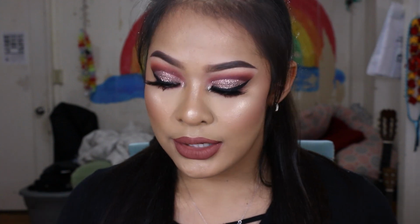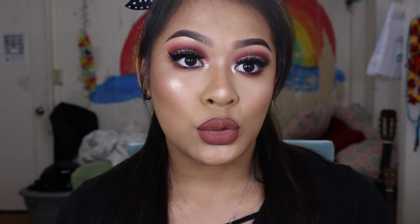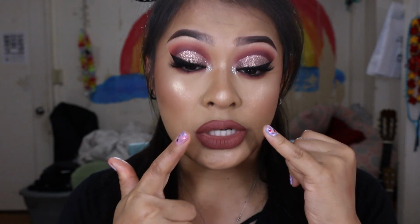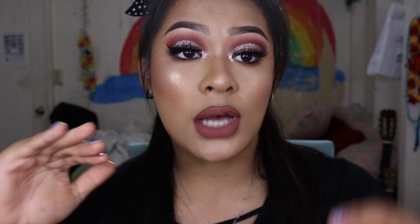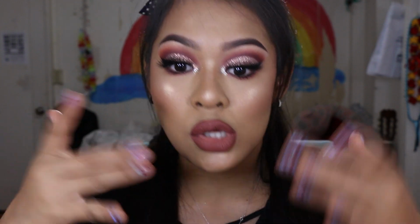So for my inner corner, I use the Urban Decay Heavy Metal in the shade Midnight Cowboy to highlight my inner corner, just because there's already glitter on the top. So I really want my inner corner to be glittery as well, to complement the look.